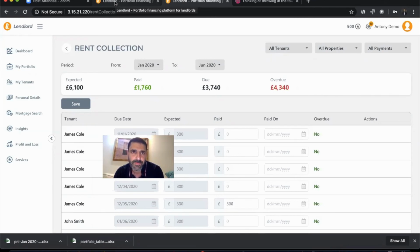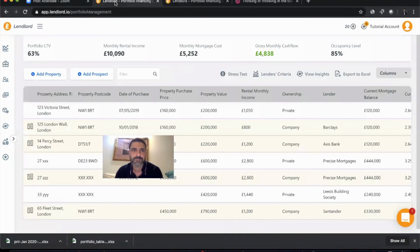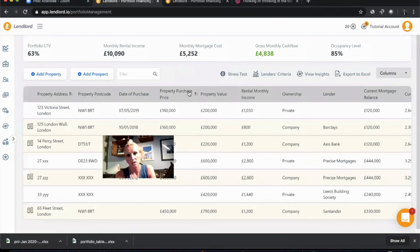Cool. So we're getting quite a few questions asking if it's browser only or if there's an app. At the moment, it is browser only. There is an app on the roadmap. So, you know, Lendlord is all about living your best digital landlord life. So obviously that will come in the future.